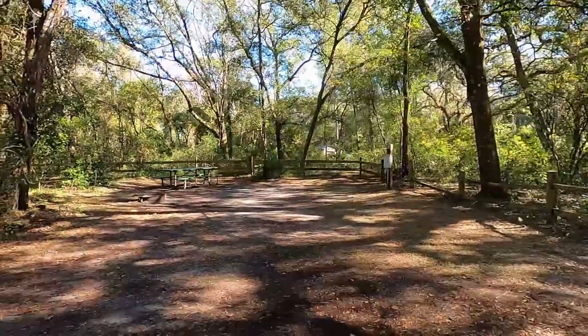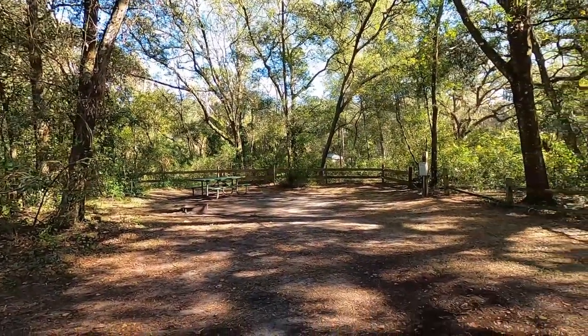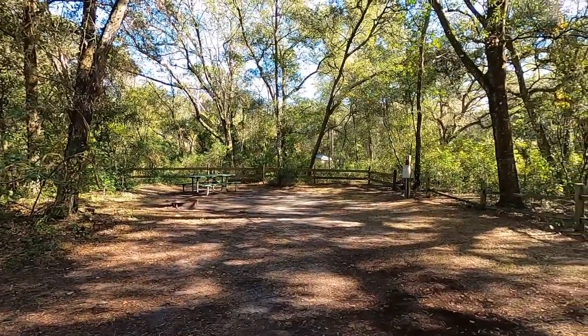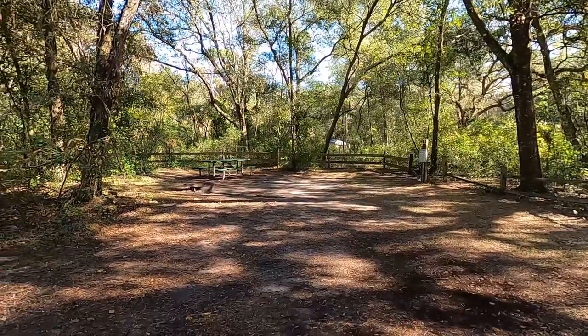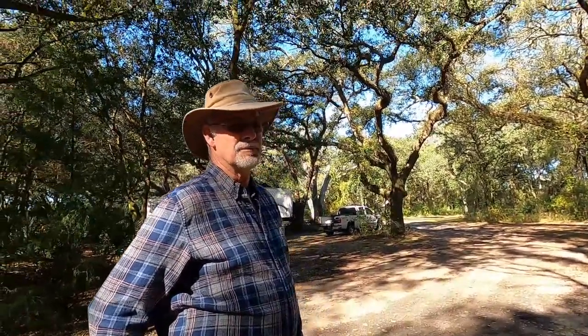Here's an example of one of the campsites here at Withlacoochie River Park. And you can see it's pretty big. Like Paul said earlier, most of them can accommodate large RVs. This was one of the smaller ones. It's just a 20-foot, recommended a 20-foot site, but you can put something a little bit larger than that in it.